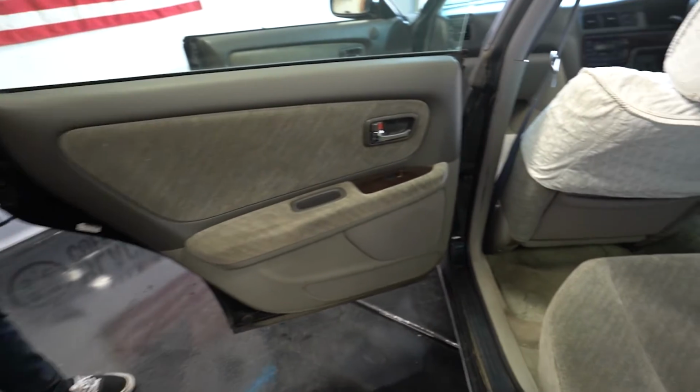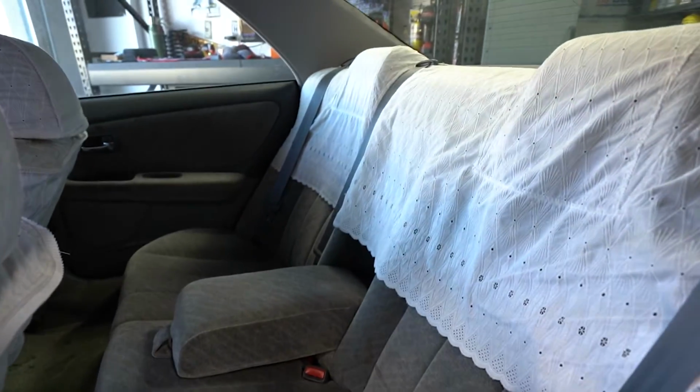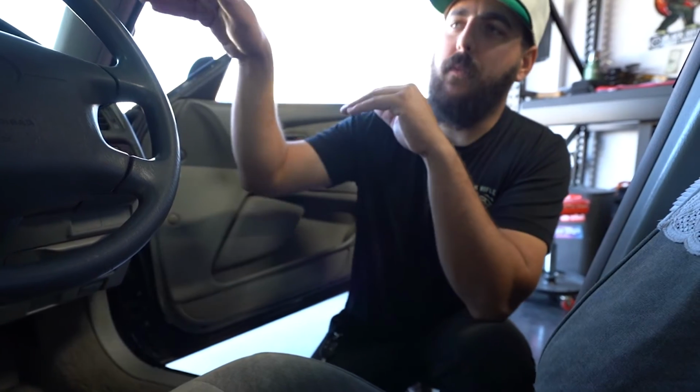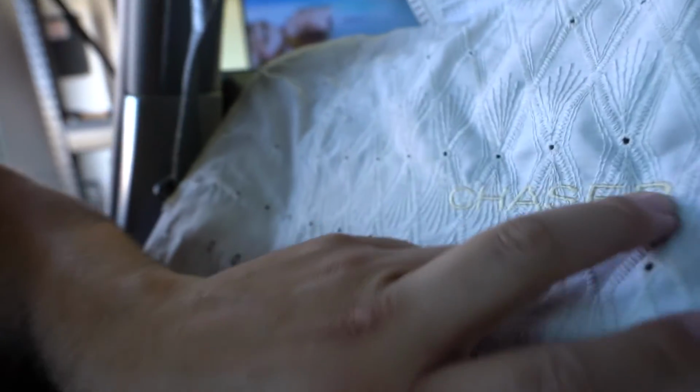It's got the cloth gray interior. None of it has been cleaned. We haven't touched it at all. This is how it got here off the trailer. Everything seems to be really good. The dash has a couple of bubbles in it up top, but one of the things that stood out to me the most is these beautiful grandma Chaser covers. They got the Chaser logo embroidered into them. They drape them over the front seat and the back seats.